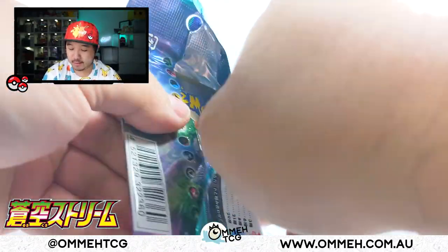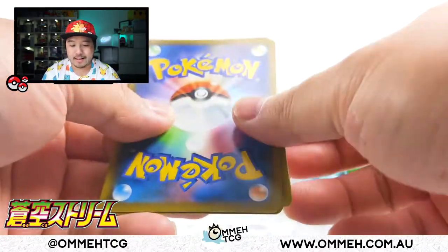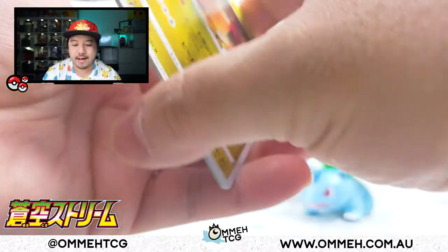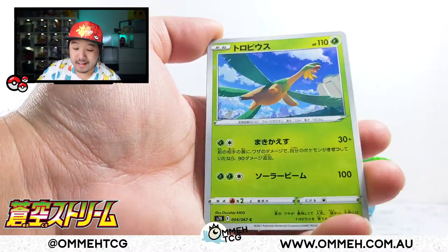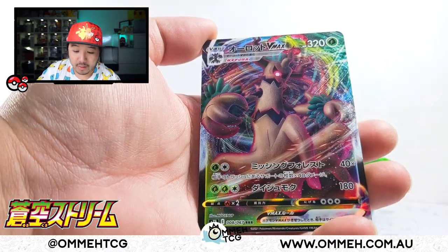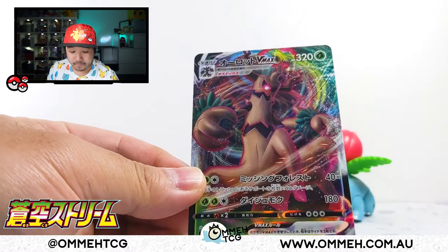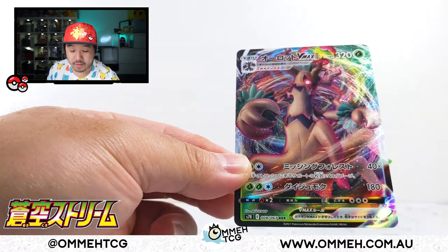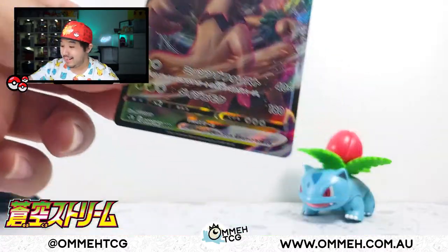I think that is it. We're on cloud nine right now. Cloud nine. Let's see if we are lucky to get anything good. Oh, look at that. The tree guy. And I have honestly no idea what he's called. But we bought a VMAX. That's pretty cool.